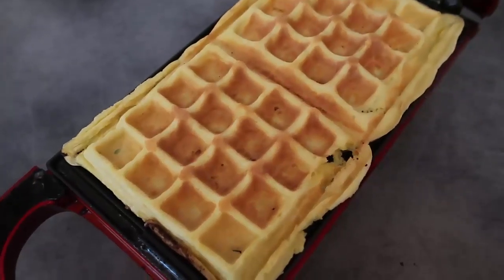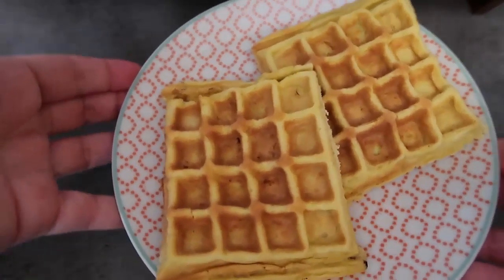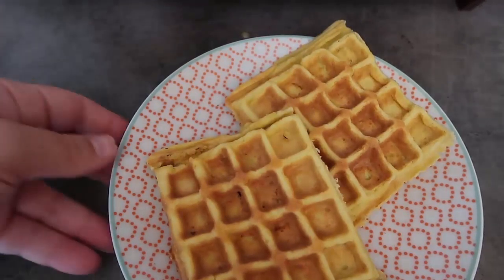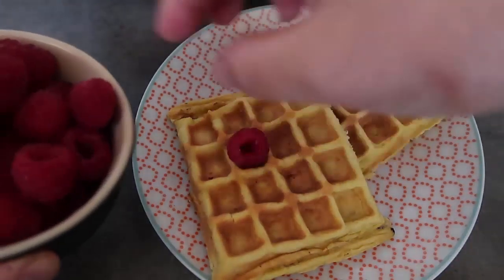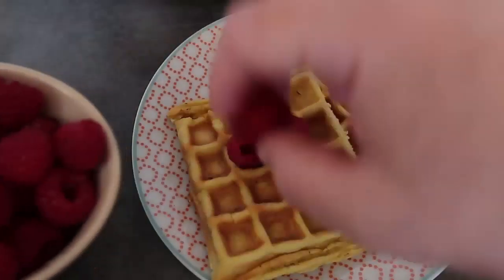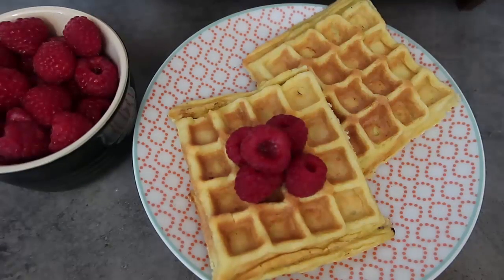I like to check on them. They're almost there, a couple more minutes and we'll have waffles. And there you go, I've got a perfect pair of waffles, and I've popped another batch into the waffle maker just behind over there so they can cook. While I top these ones, I've got a little bowl full of raspberries here. Quite happy just having a handful of raspberries to enjoy with them. You could also top them with a bit of whipped cream, totally up to you, but that just makes the perfect breakfast for me.